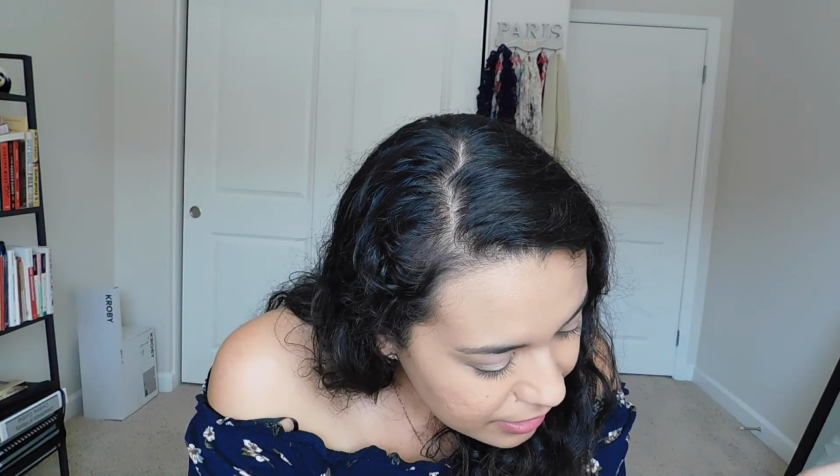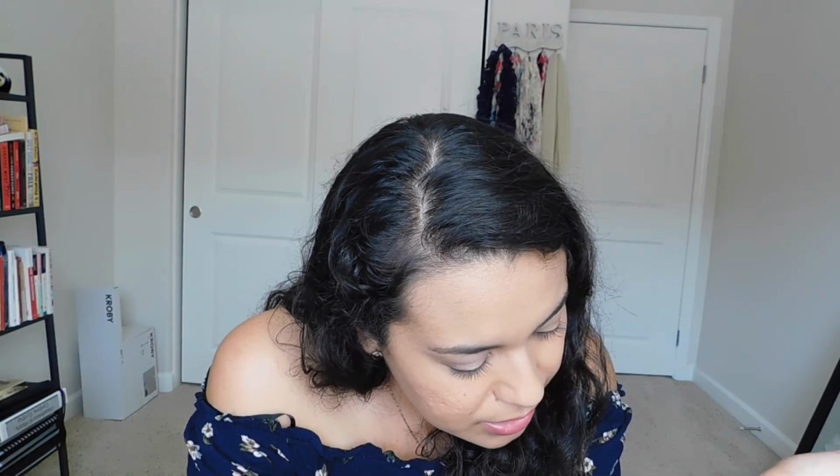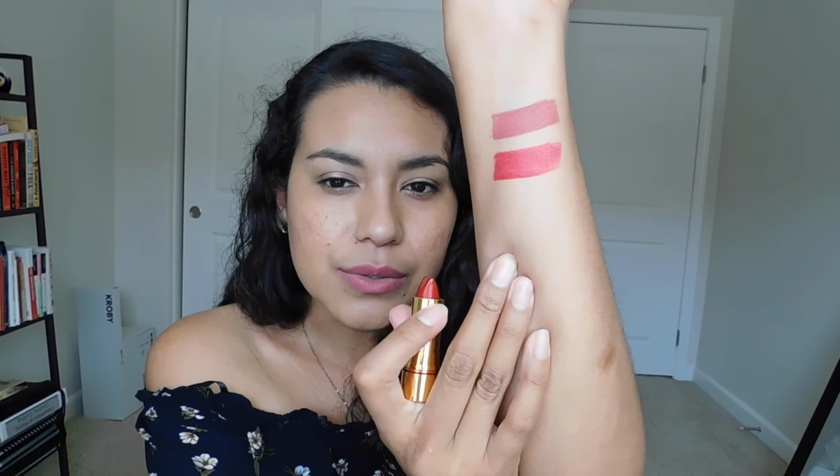So this is American Beauty, and this one I haven't tried yet, so I've only been wearing Dusty Rose. This is not a good swatch, but it's a fuchsia reddish color. I think this is going to be really gorgeous on my skin tone. Yeah, I'm really excited to wear that. In fact, if I wasn't wearing something right now, I would just put this on.